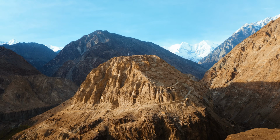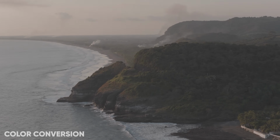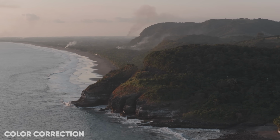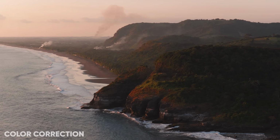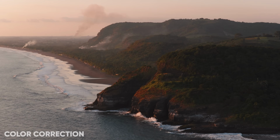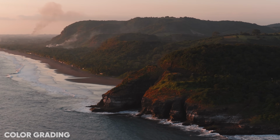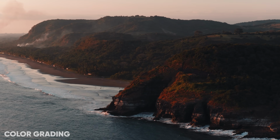In Adobe Premiere, my color workflow is pretty straightforward all the time. First, there's the color conversion. So I turn that flat footage into a more natural base image. Second is the color correction, where the clip gets balanced. So I fix slight exposure mistakes or build a more contrasty or less contrasty look that I imagine for this clip. And last, there's color grading. That's where I actually shape the mood, the actual feel of the film.